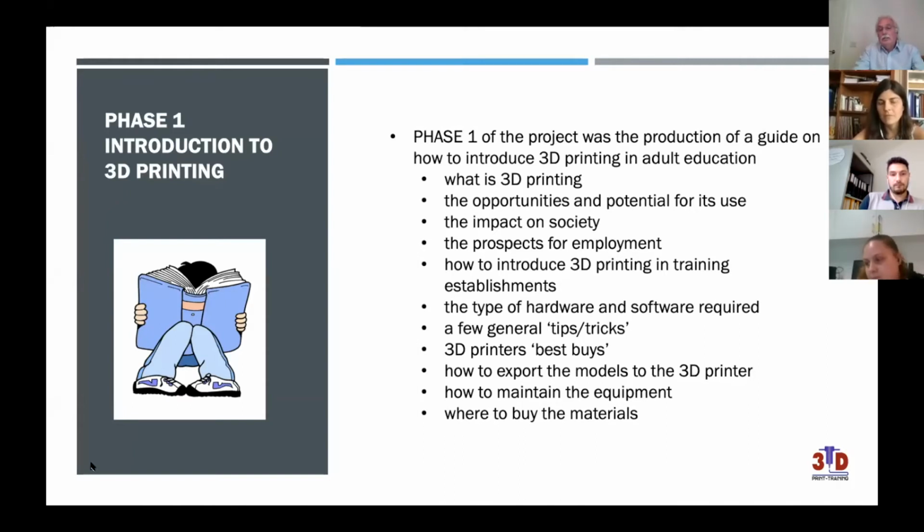It encompasses a number of things. What is 3D printing? The opportunities and potential for its use, the impact on society, the prospects for employment, how to introduce 3D printing in training establishments, the type of hardware required, what the software is, and some general tips and tricks about 3D printing. What are the 3D printers' best buys? It depends what you need it for, what you can get, and so on.